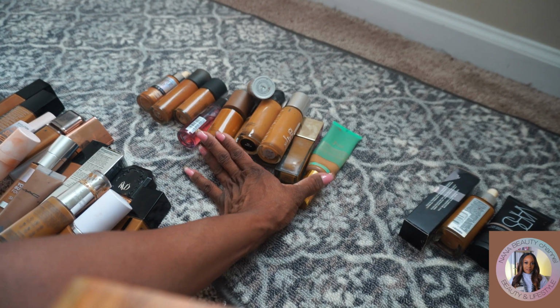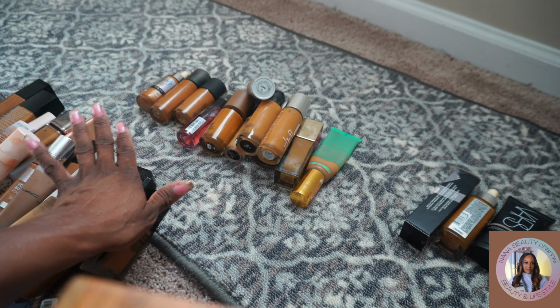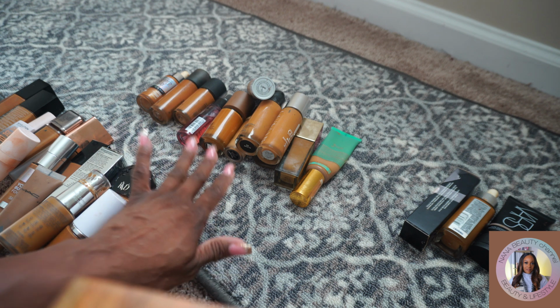So these are the ones that I need to see what I'm going to do with them. So look forward to whatever I'm going to do with them. The rest of it, love, it can go back on the shelf and I can be done.